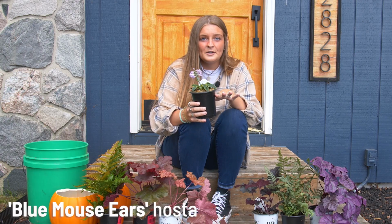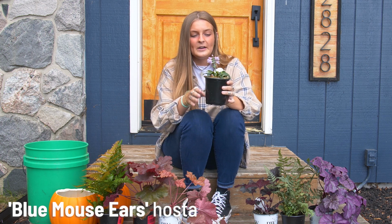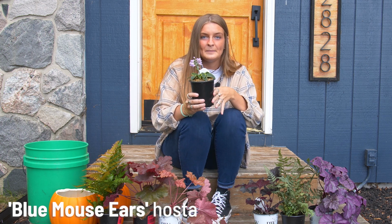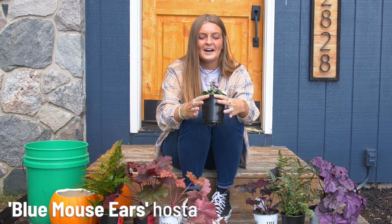And then the next perennial we're going to be using for our very last smaller container on its own, standing alone, is going to be the school mouse Hosta. This is perfect. It's just the cutest little compact Hosta, and I think it's going to look great standing alone.